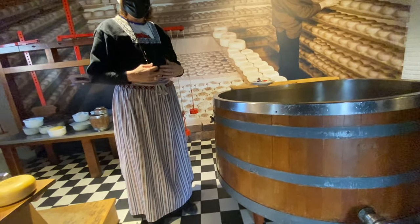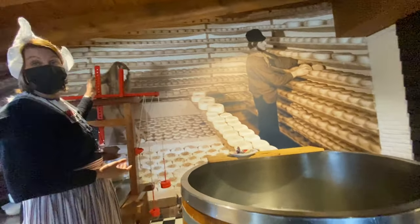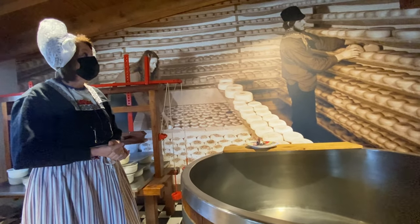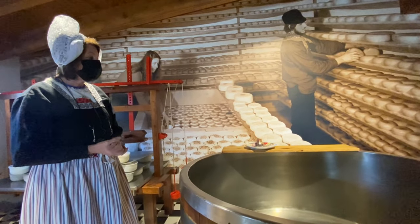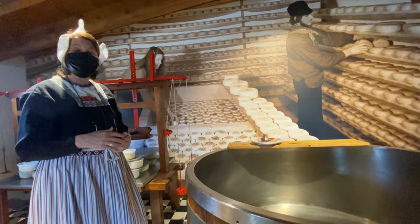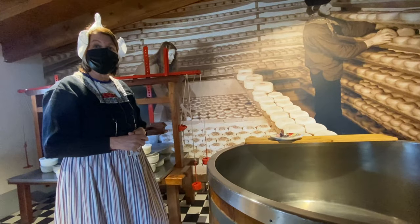Thank you. Welcome to the cheese factory from Henri Willig. That man is Henri Willig, and together with his wife, they started this company in 1974. So, a long time ago. They started making cow cheese, and after several years they made cow cheese and sheep cheese and cheese with all kinds of flavors. It's a family business. Their three sons are also working in the company.